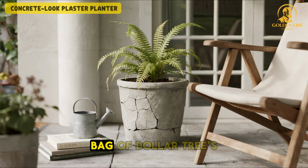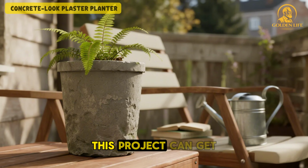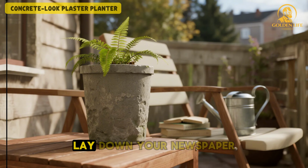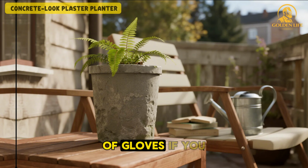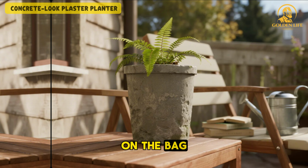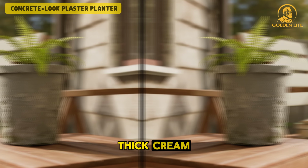You'll also need a bag of Dollar Tree's plaster of Paris and a bit of old newspaper, the kind that once lined drawers or caught drips beneath paint cans. Start by preparing your workspace. This project can get a little messy, but in a good, creative way. Lay down your newspaper, put on a pair of gloves if you like, and mix the plaster according to the instructions on the bag. The consistency should be smooth, but not runny, like thick cream.